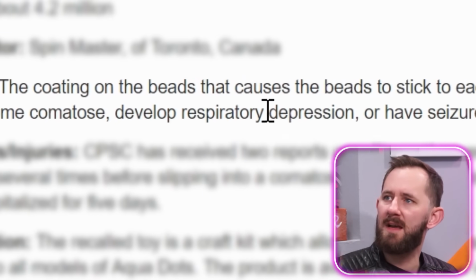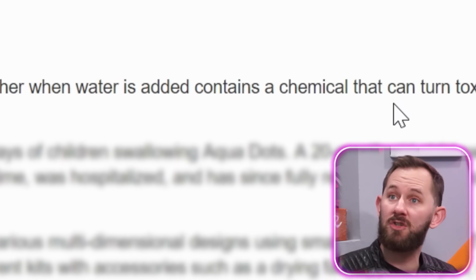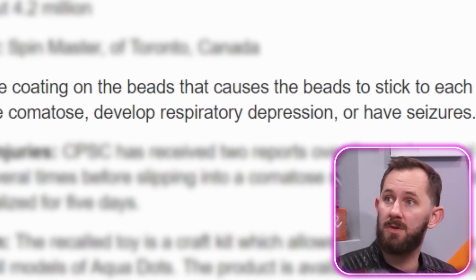The coating of the beads that causes the beads to stick to each other when the water is added contains a chemical that can turn toxic when many are ingested. Children who swallow can become comatose, develop respiratory depression, or have seizures. So a bunch of kids everywhere were having seizures or going into comas and the parents didn't know why. Then they found out their kids were eating these little beads.